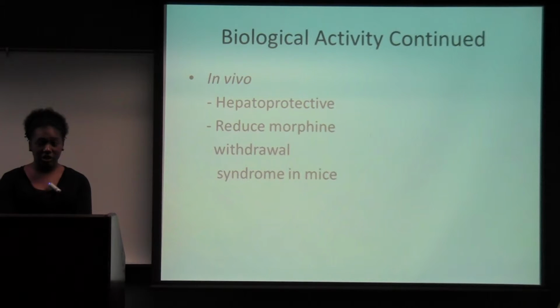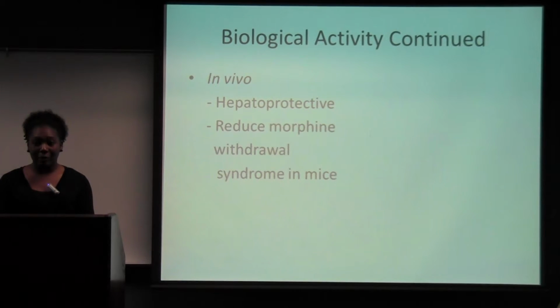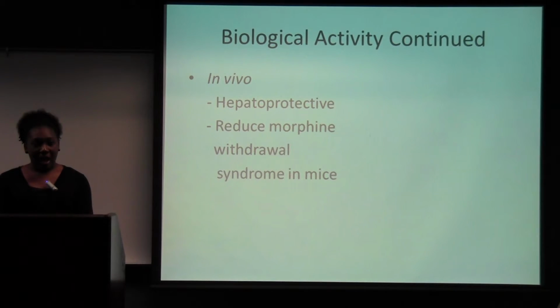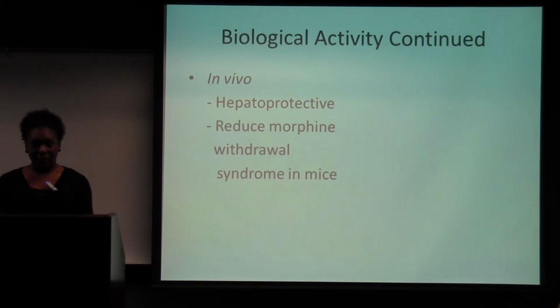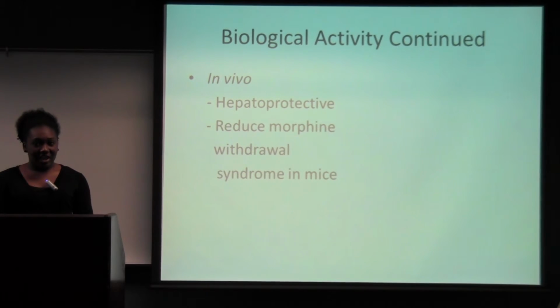Biological activity. An in vivo study shows that it was hepatoprotective. This was shown in a study where mice were injected for 7 days with rosemary before being poisoned with carbon tetrachloride. After the 7 days that they were injected with rosemary, they were injected with the poison. And after they were exposed to the poison, the experimental group was found to have fewer problems in the GI tract than the control group, which was only given the poison.